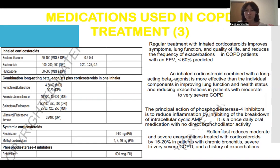The principal action of phosphodiesterase 4 inhibitors is to reduce inflammation by inhibiting the breakdown of intracellular cyclic AMP. It's a once daily oral medication with no direct bronchodilator activity. Roflumilast reduces moderate and severe exacerbations treated with corticosteroids by 20% in patients with chronic bronchitis, severe to very severe COPD, and a history of exacerbation.